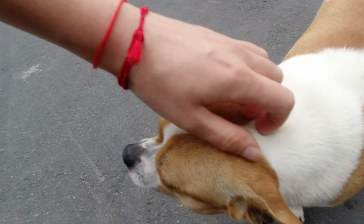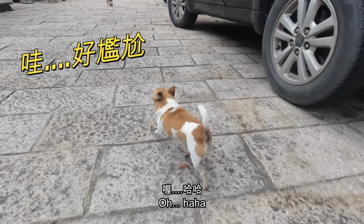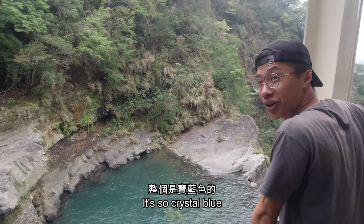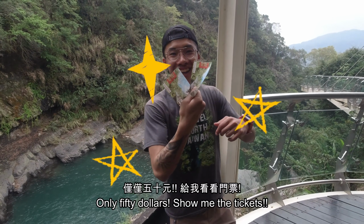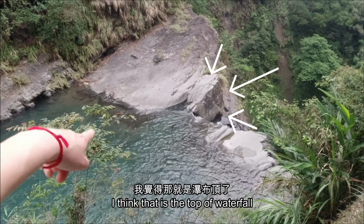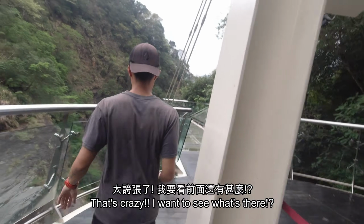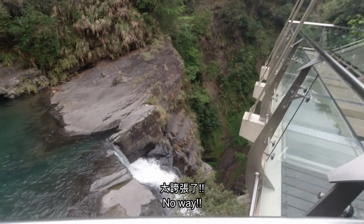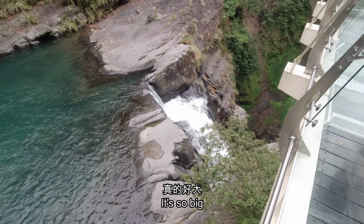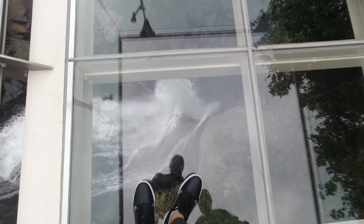Look, so cute. There are so many kids. I see. Oh, we have the best time. Wow, look at the color. It's so crystal blue. Only $50. Show me the tickets. Yeah. And we are taking the skywalk. I think that's the top of the waterfall, which we just saw. Yeah. Oh my god, that's crazy! I want to see what's there. No way! It's so big. Oh my god!